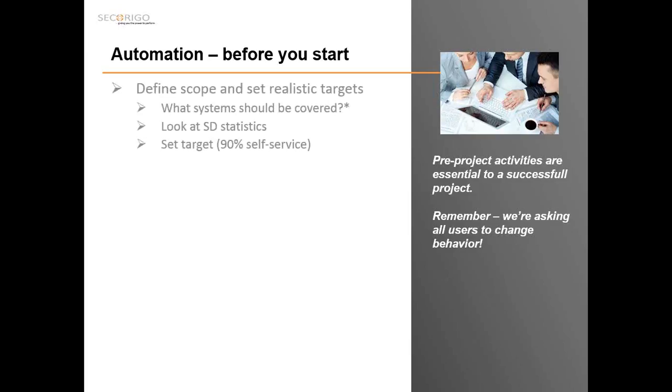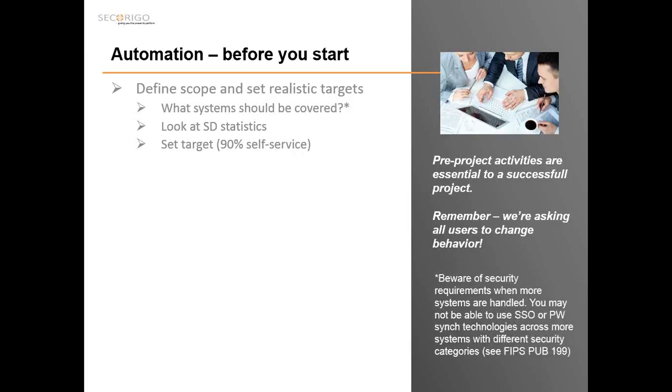So before you start, make sure of that, and also don't be over optimistic in what you would be shooting for. So do take some time to define what's the scope for this and where would we aim to be once we've implemented and we are up and running. First of all, how do we look into what systems we would cover?